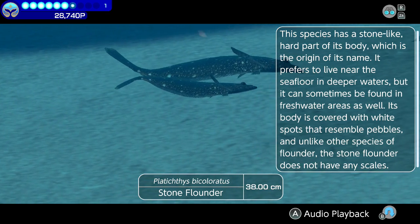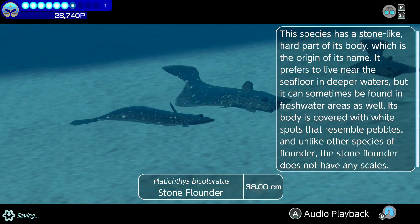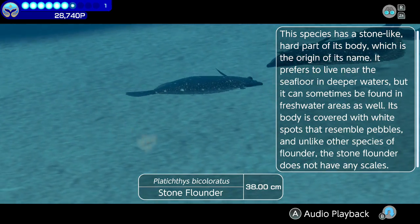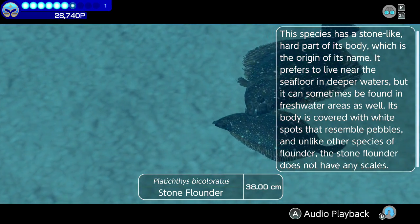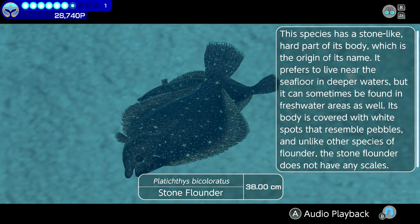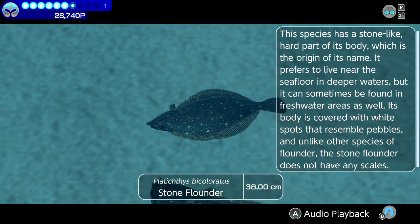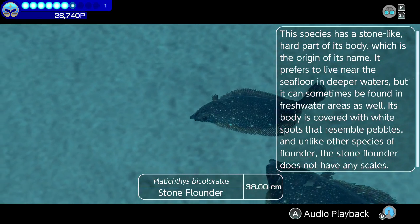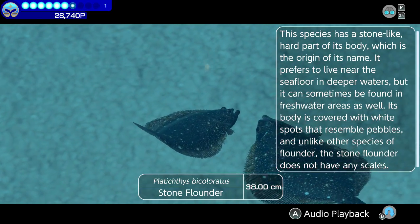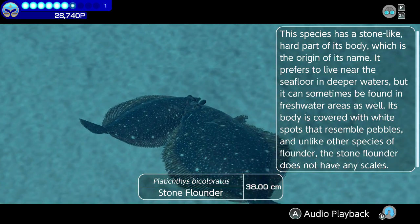Stone flounder. This species has a stone-like, hard part of its body, which is the origin of its name. It prefers to live near the seafloor in deeper waters, but it can sometimes be found in freshwater areas as well. Its body is covered with white spots that resemble pebbles, and unlike other species of flounder, the stone flounder does not have any scales.